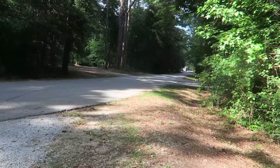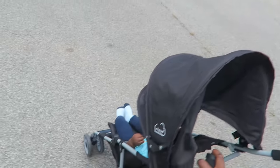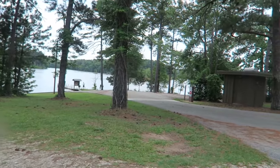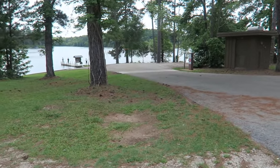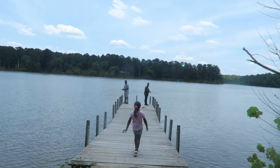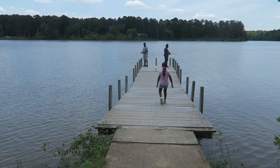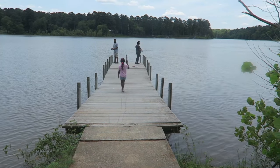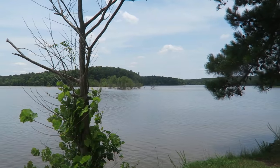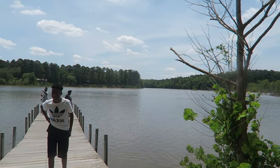Dave is such a good little babysitter. We are walking the baby down to the dock with Rache and Charles to see if they can catch anything. Okay, we gotta be quiet. The dock looks a little shady, but we will see. Gotta be quiet because we don't want to scare the fish. Quiet, quiet. It's beautiful. I'm whispering because I don't want to scare any fish.